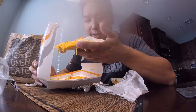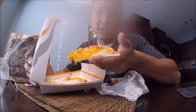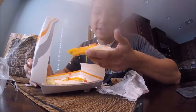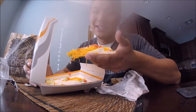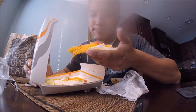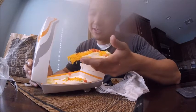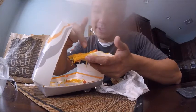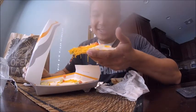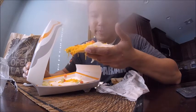But this tostada is not evenly distributed. Look, some of the cheese is more on one side than the other. And I guess the tomatoes aren't all the way across, so you're gonna get an uneven distribution when you eat this. Maybe that's how it's supposed to be, I'm not sure. You can clearly tell there's more lettuce on this side than on this side. It's not very well put together, but it tastes pretty good. Better than a burrito for sure.